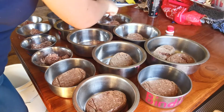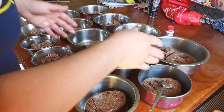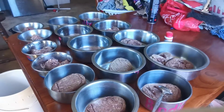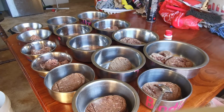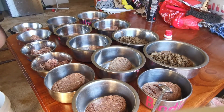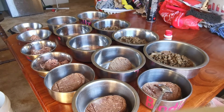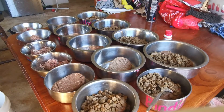I'll just break these patties up a bit, because it makes it easier to mix them in. All right, so. Whoops. Set that back up. Slight blunder. I'll also feed puppy foods. I'll use a lower calorie kibble if I feel the need. And that should actually do everyone.